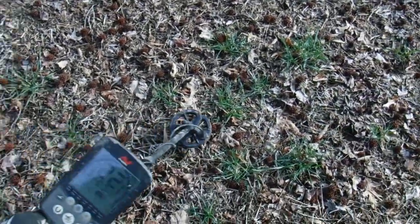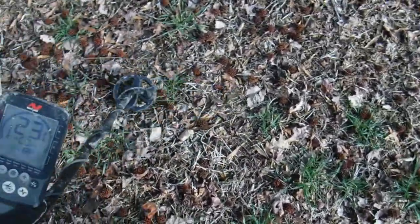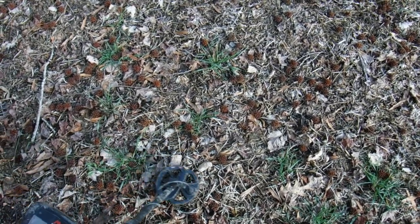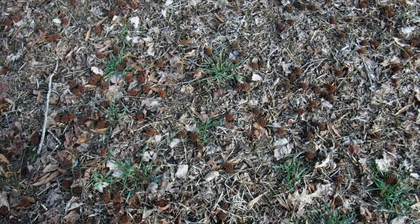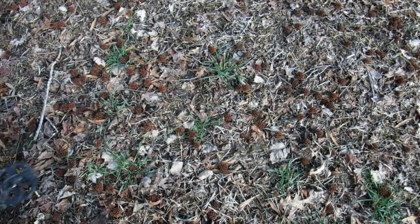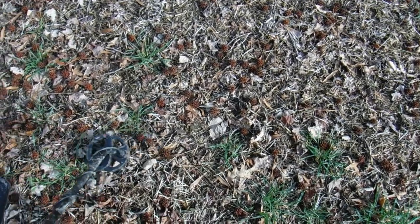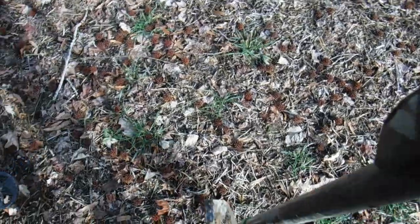Cool. I'm just steadily digging in this iron. Tons of little lead and brass. So maybe the big coil doesn't miss much. I think with the big coil, if you're in iron, just like any detector, you got to crank your sensitivity way down. So it probably does just as good as this little coil, but I don't think I would have heard this. Let's take a look.